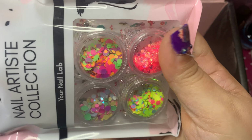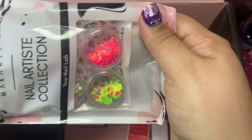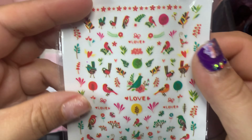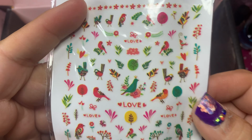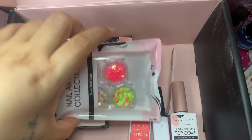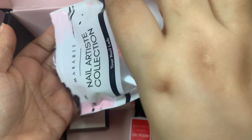About my nails, I am trying to take off the acrylic. Yes, it is from, and there goes one. It is from the Birds of Paradise, and here are the little birdies. So, so cute. And I lost one of the glitters. I'll pick them up and put them in a little bit.